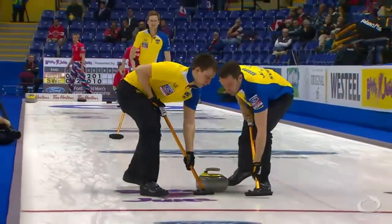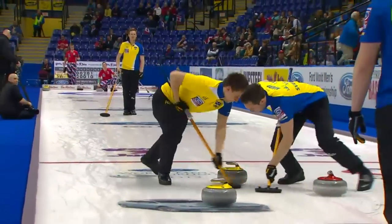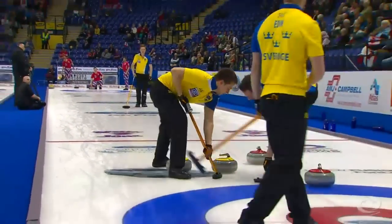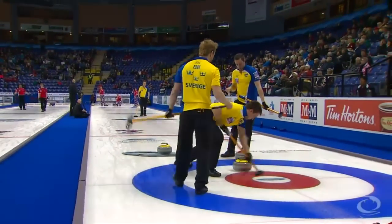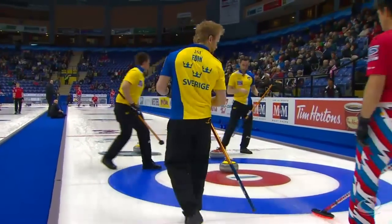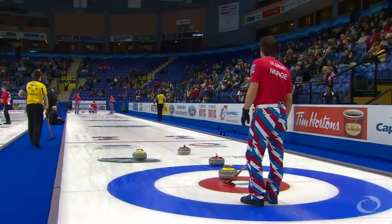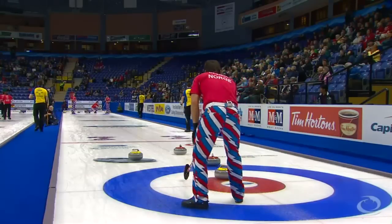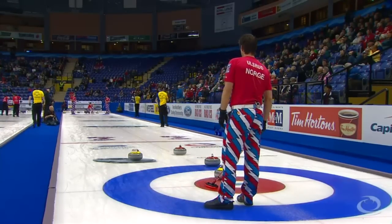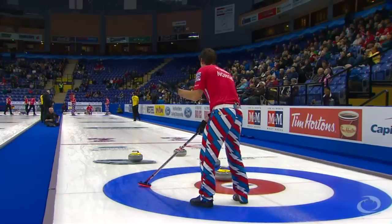Well, 8th end, Norway, Sweden, draw 13. Norway, their final game of the day, they lost earlier to Scotland. We'll have tonight, tomorrow morning off. Finish up the last day of round robin. Norway plays the US, and then they finish up against Russia. Coming in 4-4, can't afford a 5th loss.